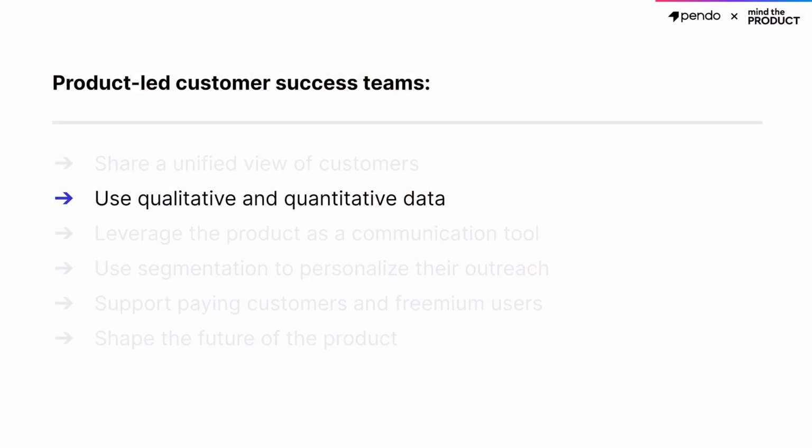Second, product-led CS teams use qualitative and quantitative data. Product-led CS also empowers CSMs to use data to have more strategic discussions with their customers. They use analytics to monitor adoption or identify places where their customers might be struggling. They work with the product team to correlate these qualitative and quantitative insights and develop an action plan. For example, determining whether lagging adoption or a recurring feature request stems from a product issue or enablement gap, then crafting the appropriate in-app messaging or informing the product roadmap.